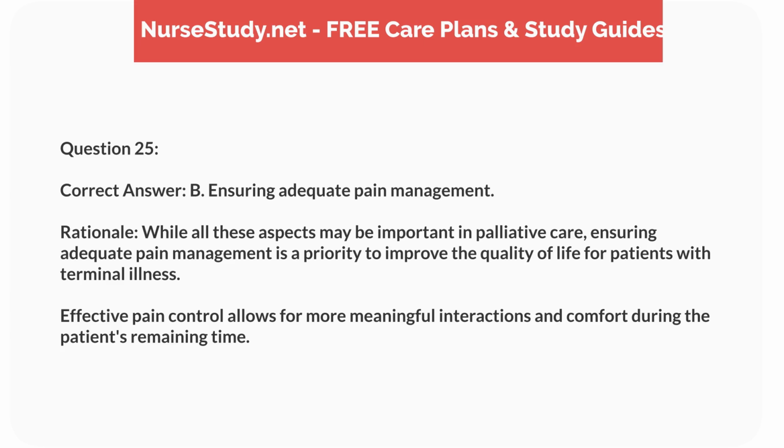Rationale: While all these aspects may be important in palliative care, ensuring adequate pain management is a priority to improve the quality of life for patients with terminal illness. Effective pain control allows for more meaningful interactions and comfort during the patient's remaining time.